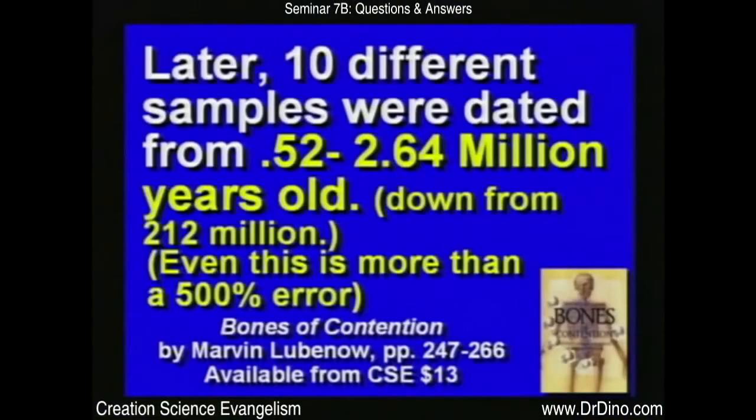But now they take 10 more samples and check them again and say, oh no, it's only 0.5 to 2.6 million. Well, that's way down from 212. Okay, they dropped the number way down. But they're still getting a 500% error, from 0.5 to 2.6. This is not an exact science.